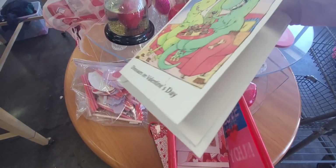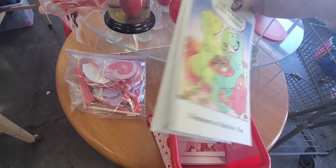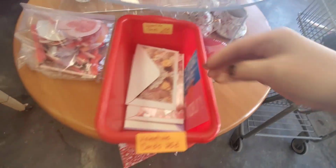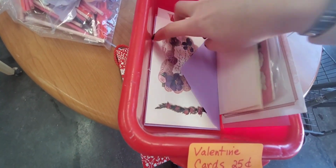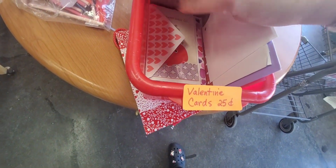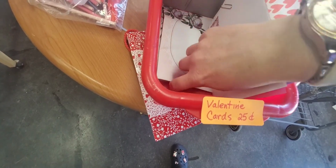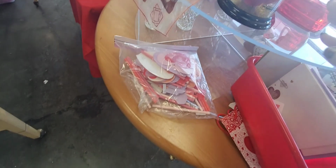I had to buy that card. It's so funny. My son has been obsessed with dinosaurs since he was like 2 years old, so I got it, and we'll give it to my husband for Valentine's, which is coming up very soon. I still have not gotten him a gift. And of course, I had to go through all the cards to see if there were any that could be used for anything else, because their cards are 25 cents. You cannot beat that. If you go to the store, you can get a basic card for $5, and the good ones are like 10.